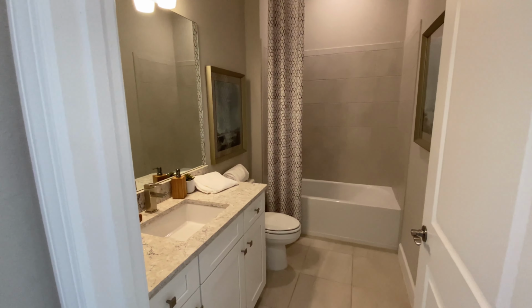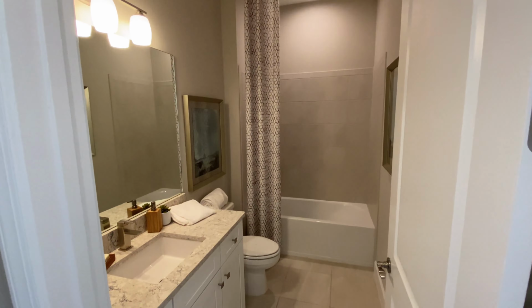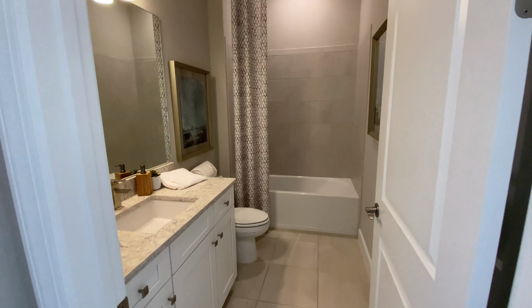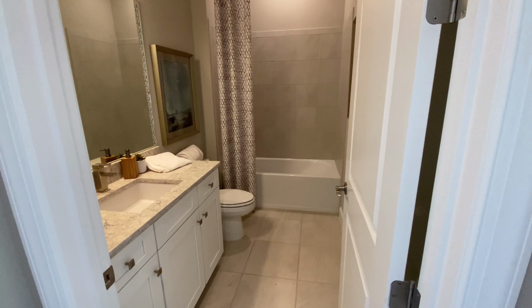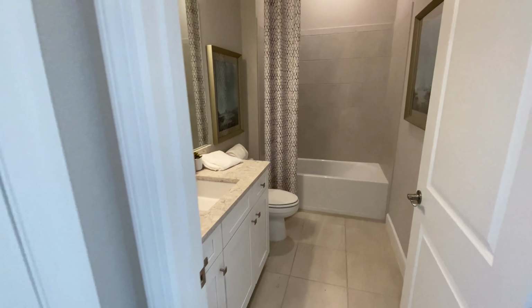And this bedroom also has its own bathroom. Now, technically there's no door, so this bathroom could also be used by people in the home, but it's right by the bedroom, and I assume this is who's gonna use this bathroom the most.